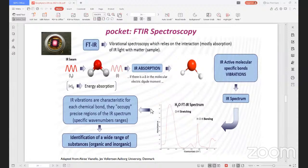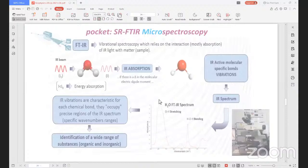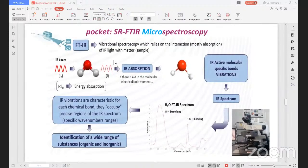If we're working with the normal Fourier transform infrared spectroscopy, then this is the case, and we are using a normal conventional blackbody infrared source. But if we are working with synchrotron microspectroscopy, this hot filament or blackbody infrared source is replaced by a highly intense, very focused, and high flux infrared beam produced by the synchrotron ring. And we add to the normal spectrometer an infrared microscope, but the basics are still the same.